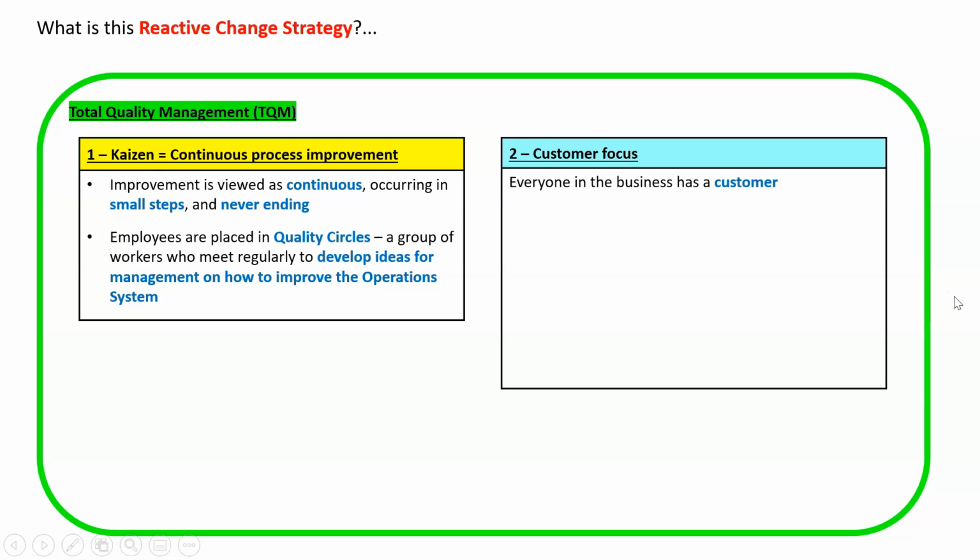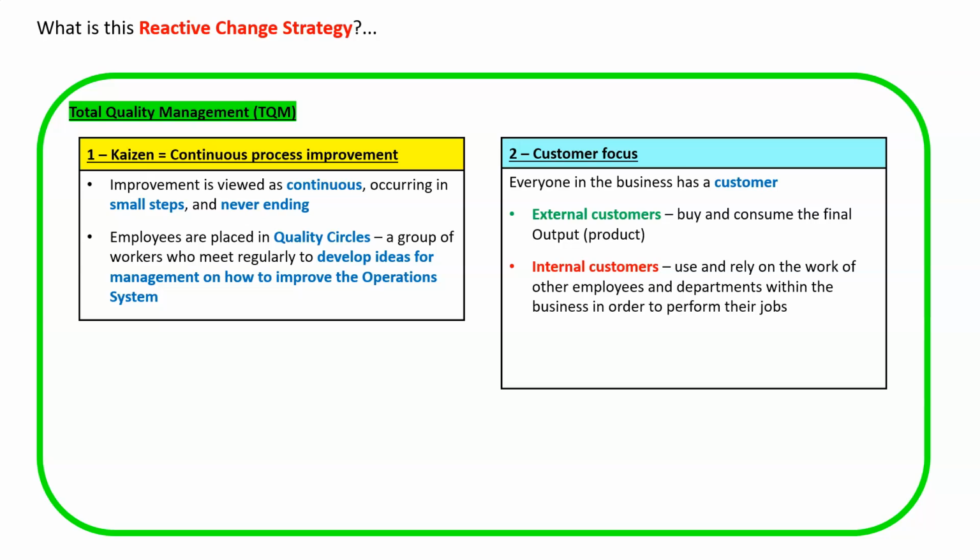Everyone in the business has a customer. Not literally the customer who buys the product. That could be that person. We call that an external customer. But also the internal customer. Someone in the business relies on your job, and they rely on you doing your job at a good standard. When we know who our customers are, that's our job. We find out what their needs are, and then we provide it.